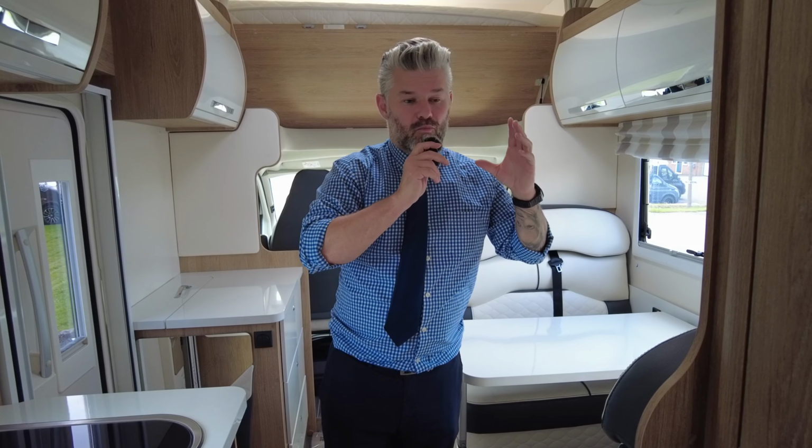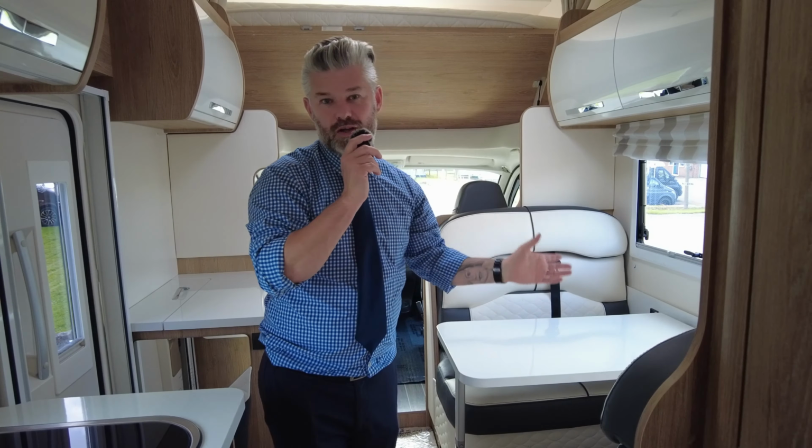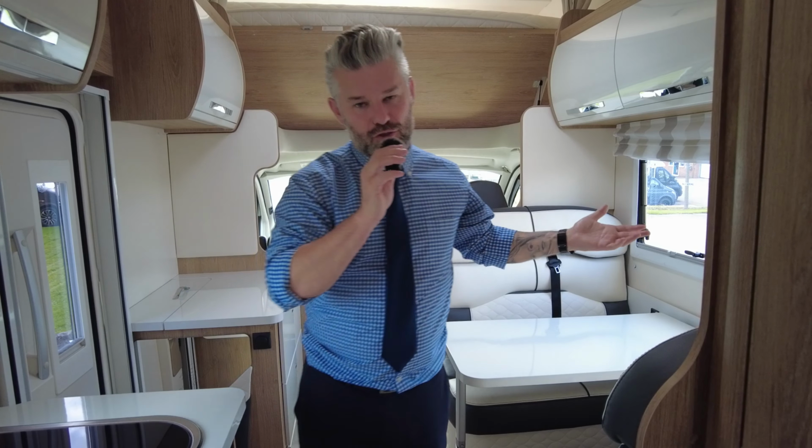Best thing about these layouts is you've got a lounge at the back and a lounge at the front. So if one of you's working and one of you's chilling, then it's just perfect for you.